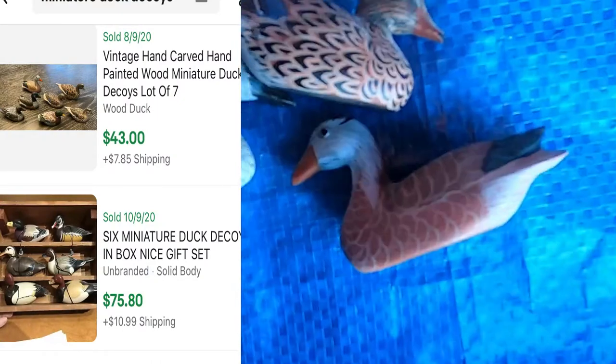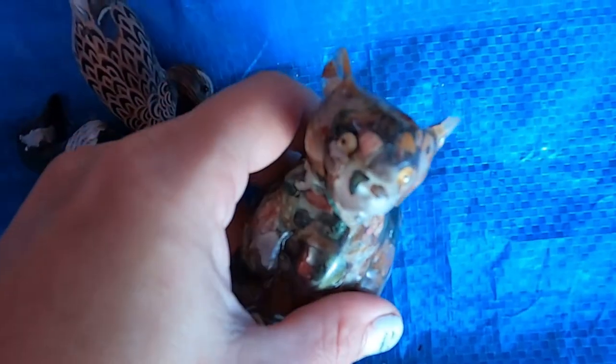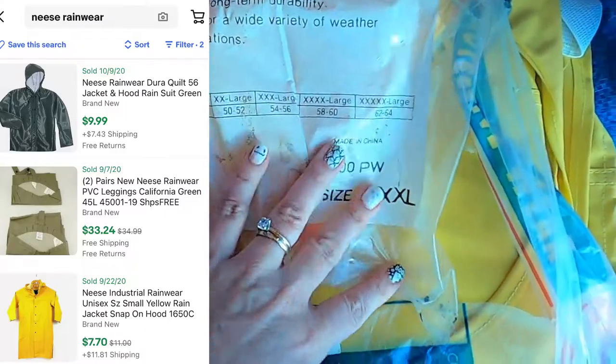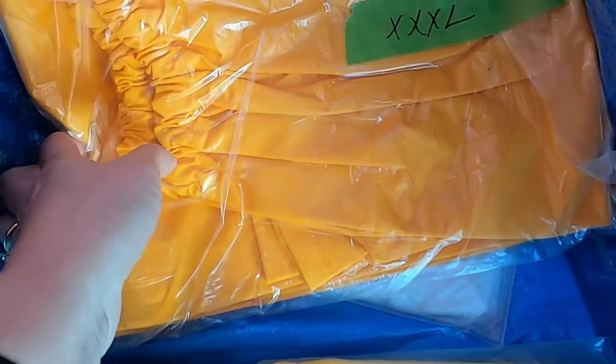So I got these three little ducks. There's no marks on them. They're really nice paint. Check this guy out. It's full of rocks. This one doesn't look like it's been worn. Looks like that's the pants. This is a different brand, but it's triple XL. And so is that.